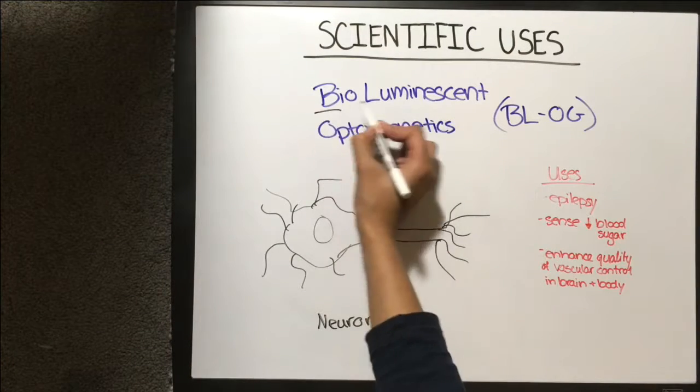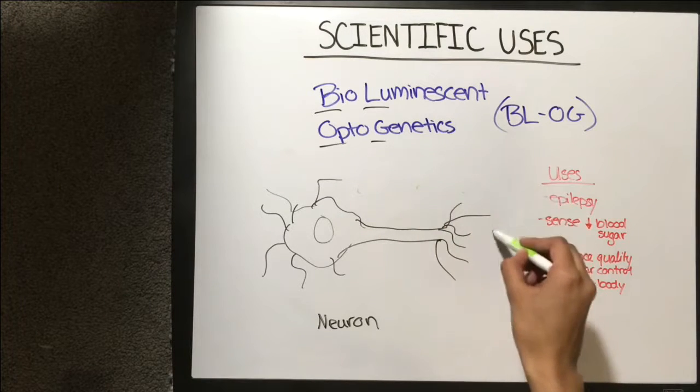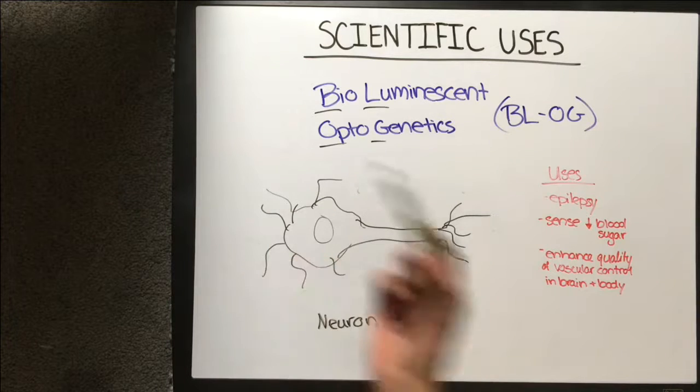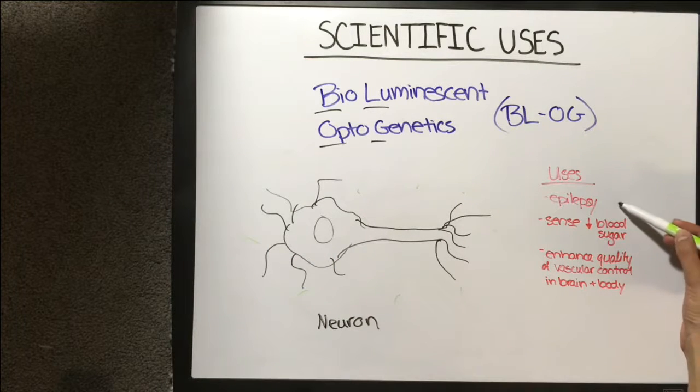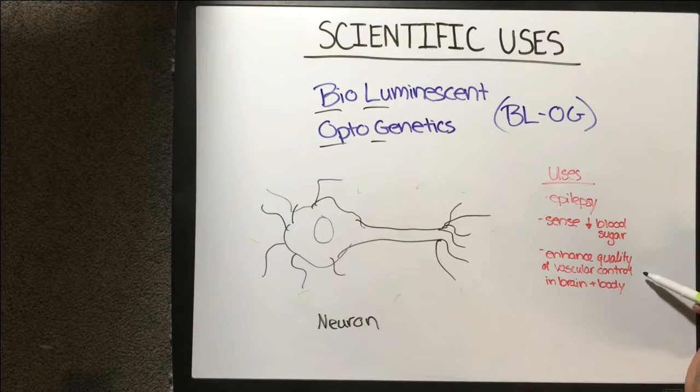Next we have bioluminescent optogenetics, or BLOG for short. Optogenetics uses laser pulses to control any neuron in any area, and when this is combined with bioluminescence, it uses a biologically produced light in the cells. This can be used to treat diseases like epilepsy, sense low blood glucose levels, or enhance the quality of vascular control in the brain and body.